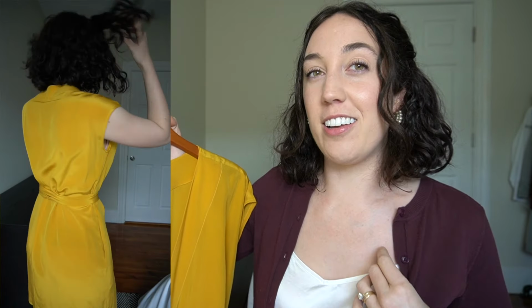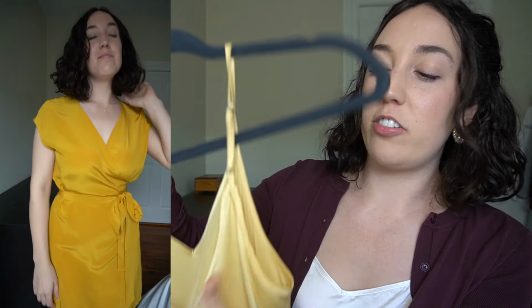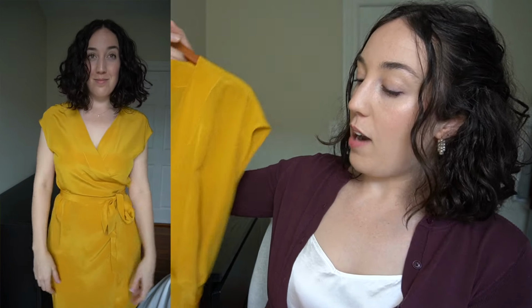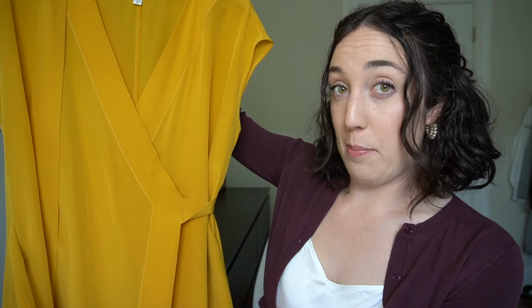If you have a bigger bust, you get full coverage up top. When I'm at work, I don't want to have my cleavage out, this is personal preference. I also should mention that the camis have adjustable straps, which I really like because I have a longer torso. So having these adjustable straps gives a lot more options. The wrap dresses, word of warning, they do not have a lot of overlap.